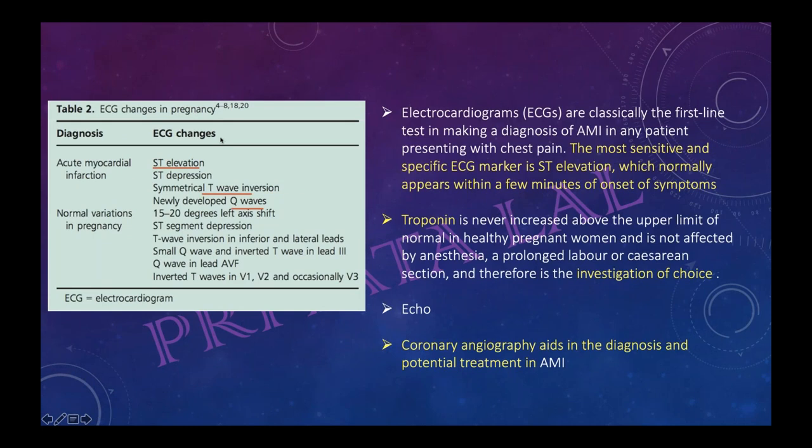Now you will get a question from this slide also. Usually the question is given from this table only, therefore I have directly put this table. If an ECG is done in a pregnant patient, there are certain normal variations. You have to know all these normal variations, because sometimes the question will come from this part, and sometimes from the ECG changes that happen in MI. So basically you have to know both.